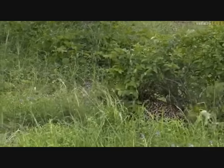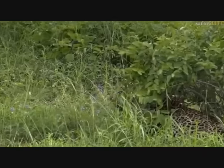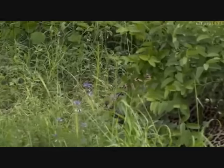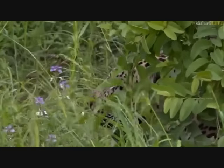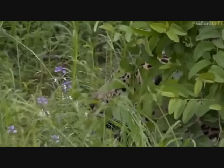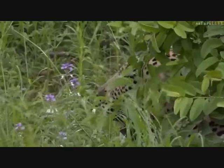Just looking around to see if there's another tree that he could potentially put it into. It doesn't look like there's a substantial tree around at the moment. A lot of combretum trees or bush willow trees around, but they're not big enough to hold the carcass of a kudu or a leopard in it, that's for sure.